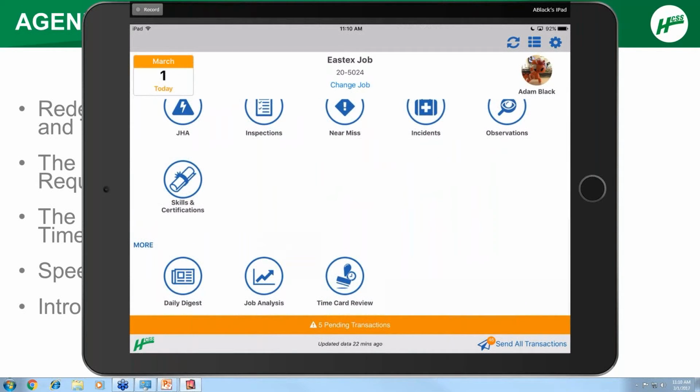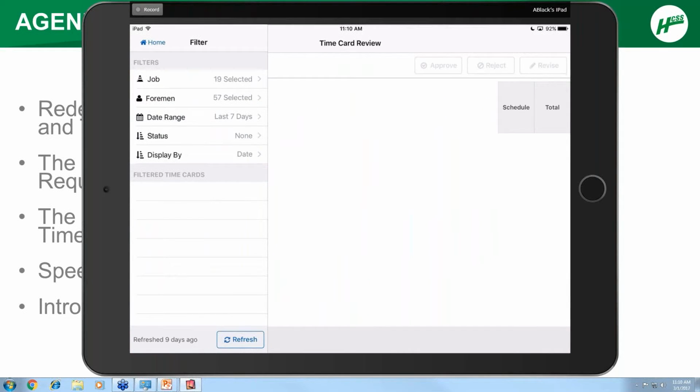Let's look at the time card review real quick. This needed a workflow change. Previously, we had a download data button up at the top right, and then we had separate filters on the left side, and we had basically jobs, form, and dates in both of those. However, if they got out of sync, it really looked like you had no time cards, even though you did.